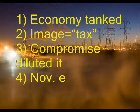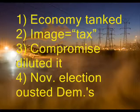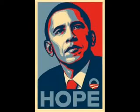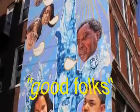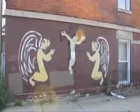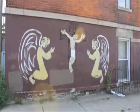Third, the compromises made in an attempt to get it through Congress diluted it to the point of ineffectiveness. The final nail in the 2010 coffin for cap and trade was the election in November, which ousted so many loyal proponents of the bill. Obama vows to revisit the issue with renewed vigor in 2012. In the meantime, what about the good folks in Pilsen and Little Village? Well, they never wanted the Byzantine cap and trade system to begin with. They just wanted the EPA to do its job.